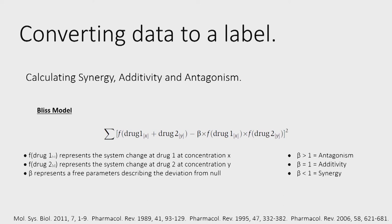The actual calculations that are used to label a drug combination as synergistic, additive, or antagonistic are best reviewed by reviewing the publications that I've shown at the bottom of the slide. I won't go through the math for several reasons. One, I don't purport to be an expert. And two, it deserves more time than we have to give to the subject today.